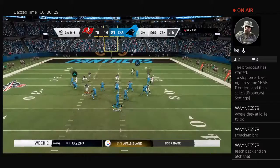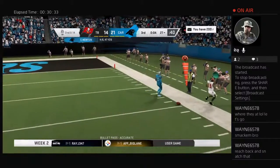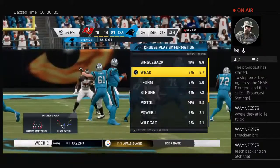Newton to throw. And that one got tipped, kind of threw everything off. It brings up third.